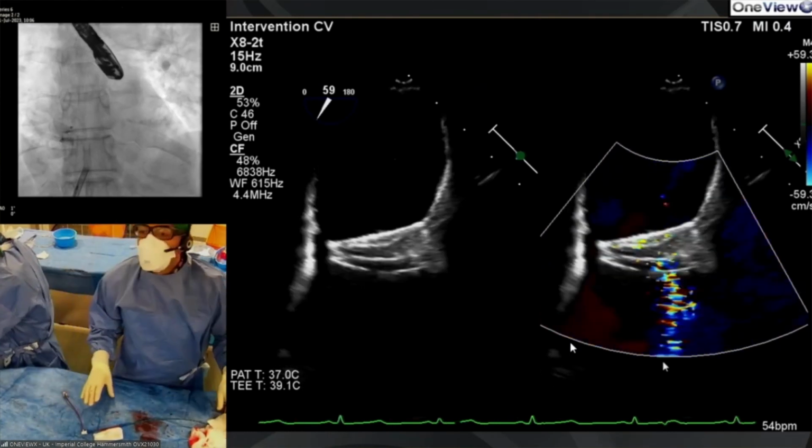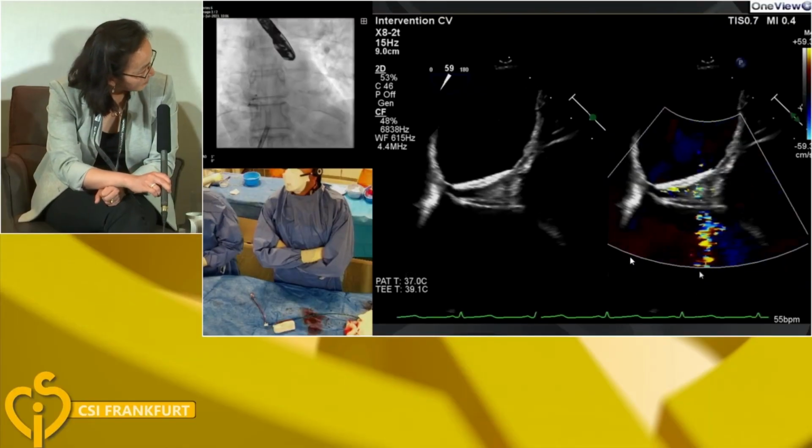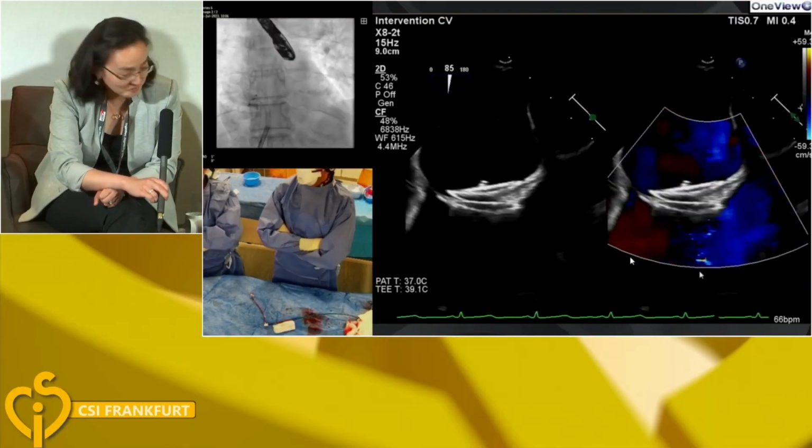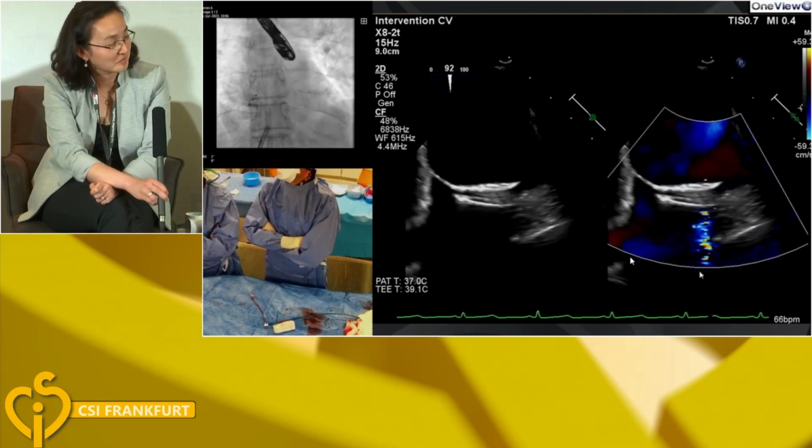Well, it definitely looks beautiful. You made it look very easy. Any comments from the panel? Can I make a comment? Sorry, I was just wondering, just to be difficult.